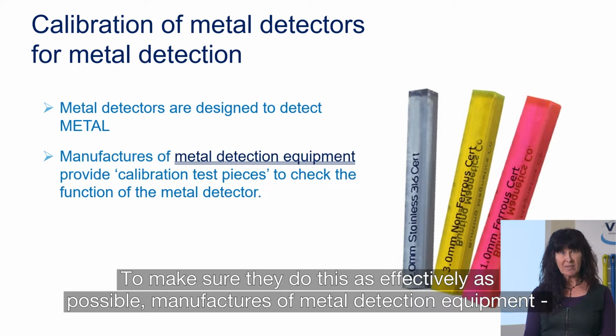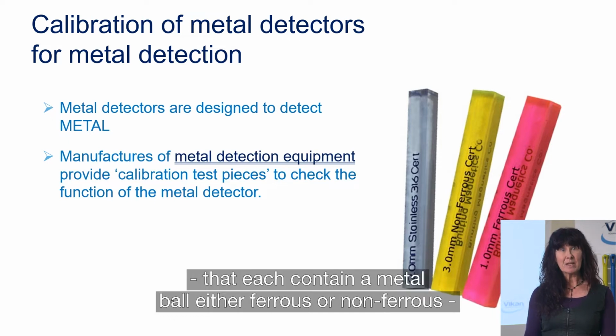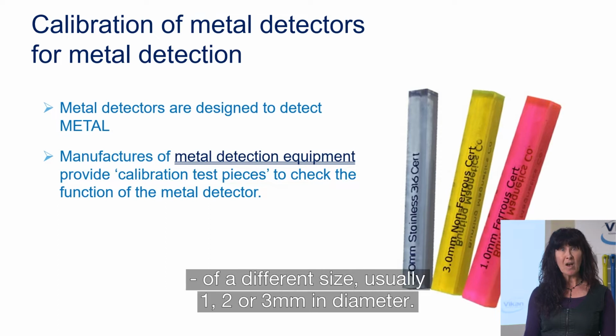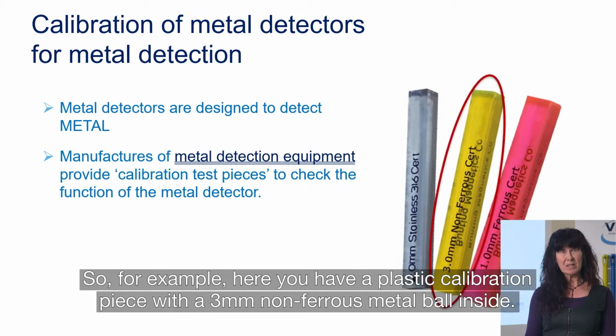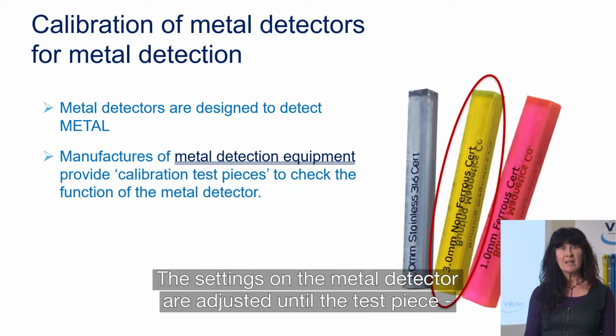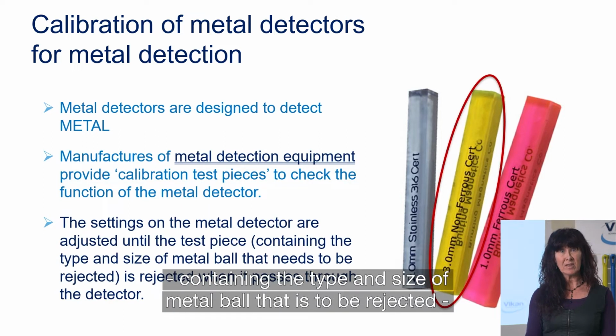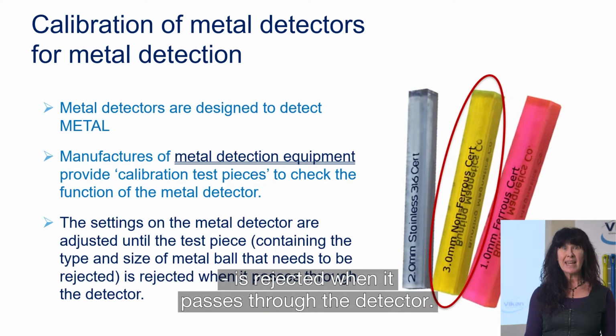To make sure they do this as effectively as possible, manufacturers of metal detection equipment provide calibration test pieces that each contain a metal ball, either ferrous or non-ferrous, of a different size, usually 1, 2 or 3 millimeters in diameter. So, for example, here you have a calibration piece with a 3 millimeter non-ferrous metal ball inside. These are used to check the function of the metal detector. The settings on the metal detector are adjusted until the test piece containing the type and size of metal ball that is to be rejected is rejected when it passes through the detector.